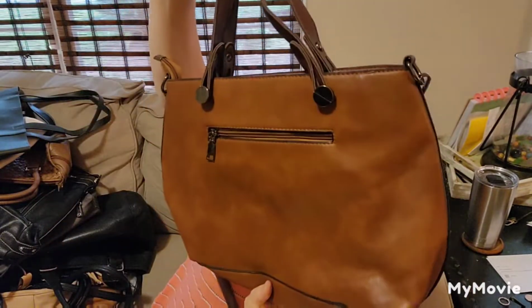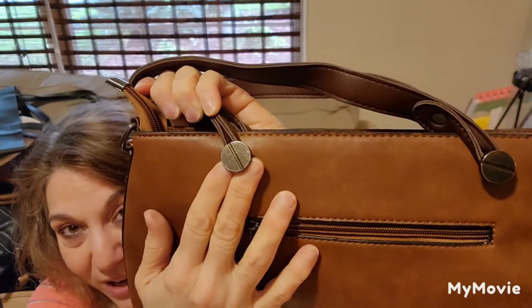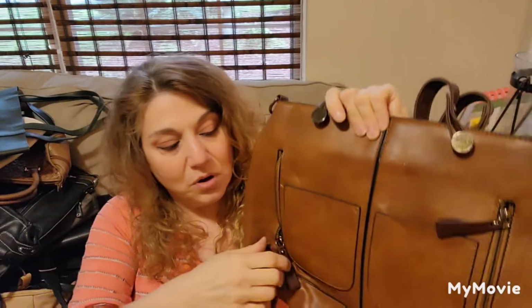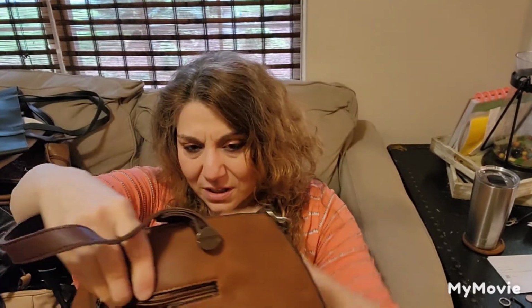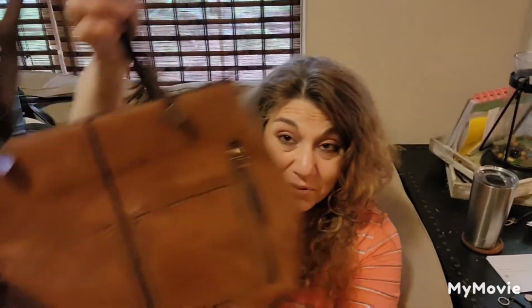So here is the next bag. I do see some scuffing on it, but what I really like is the hardware. These look like big screws. Now that I'm looking at the front on my side, I do see a couple of marks. There are pockets, a zipper compartment. It is a crossbody, or just a regular shoulder handbag. It's one large compartment with a zipper pocket. I see no name.